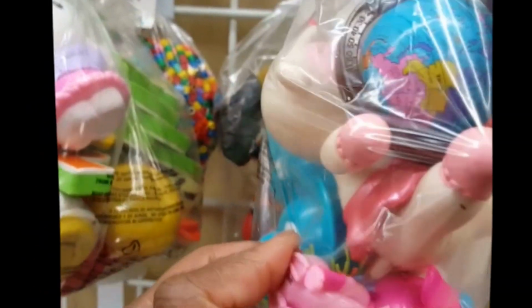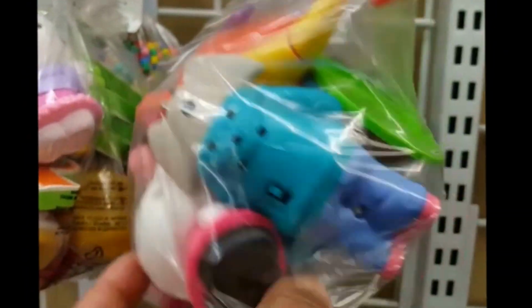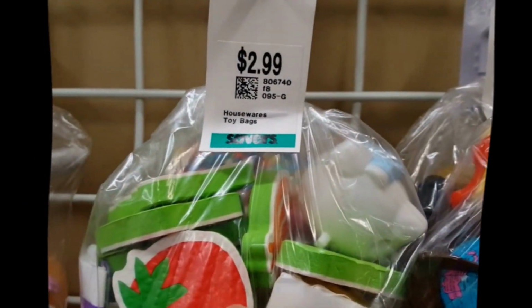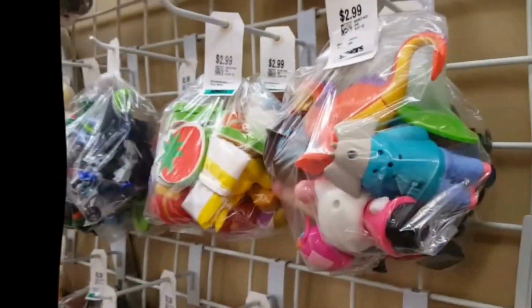Okay, we have a couple of bags here. I can see that that's Hello Kitty, and this is another Hello Kitty. But if you only want one thing, $2.99 is not really worth it. And there's something singing in there.